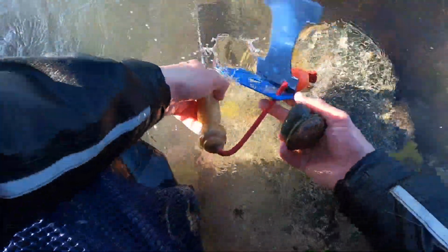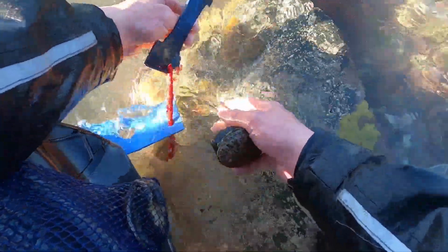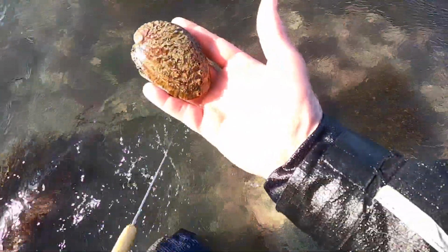Get the hook onto there. Quick little pop off. We'll measure this one here. Is it going to be a keeper? Nope. No, that one's out. Yeah, that one's out. Still got a keeper though. That's what it's all about. Get the rocks back.